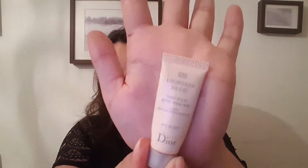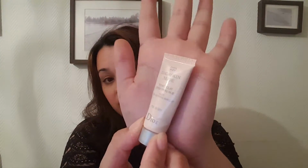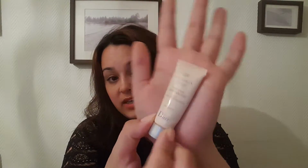And the next things in line are my Dior Skin Nude 030 Skin Glowing Makeup, and this is some kind of a tint that I have tried to use up for the longest time now. I'm just gonna continue on working on that one. And because I hate having stuff on my face, I'm not gonna commit to any big products. I'm just gonna be working on some samples.